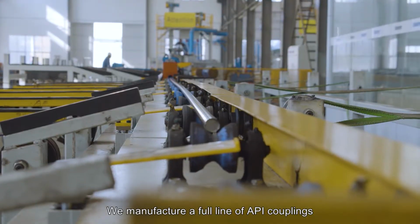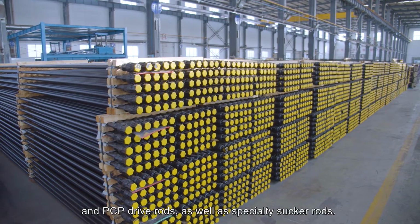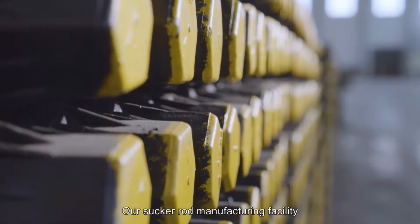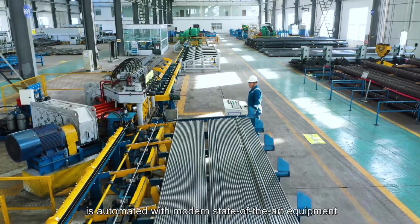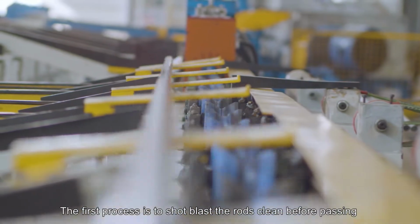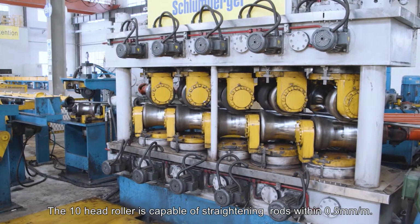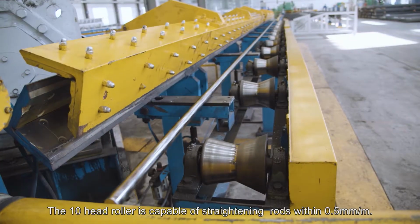We manufacture all sizes of API certified sucker rods, pony rods, and PCP drive rods, as well as specialty sucker rods. Our sucker rod manufacturing facility is automated with modern state-of-the-art equipment. The first process is to shot blast the rods clean before passing them through our 10-head roller straightener. The 10-head roller is capable of straightening rods within 0.5 millimeters per meter.